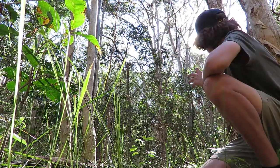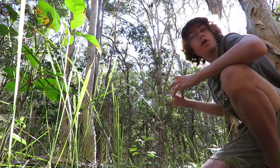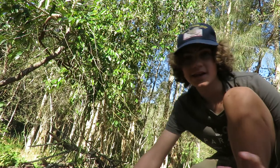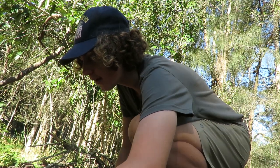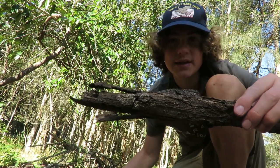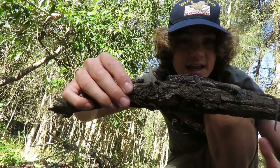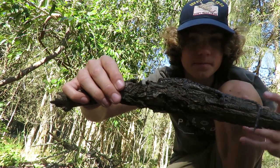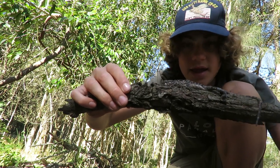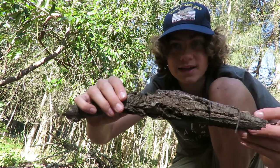Alright, I reckon it's time we continue following this game trail and try and find some evidence of an echidna. Check this out. So it's the middle of winter, and this is the second bearded dragon I found today. Cute little bearded dragon. You can see his incredible coloration. It helps him blend into any sort of stick on the ground. And this guy's only a baby. I've only ever seen a few babies, so I've been pretty lucky today.